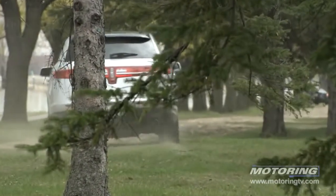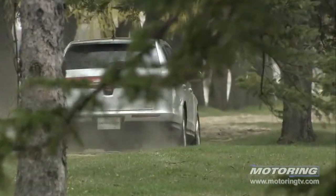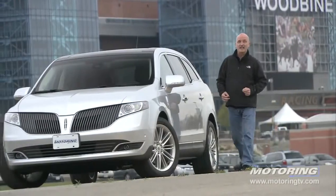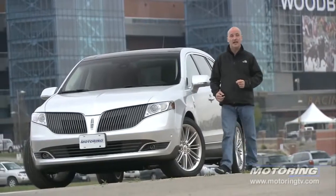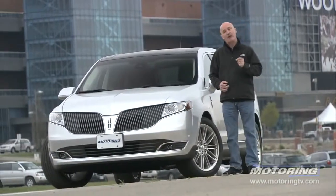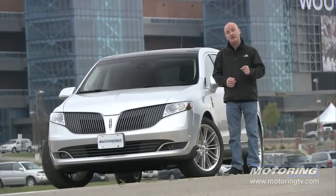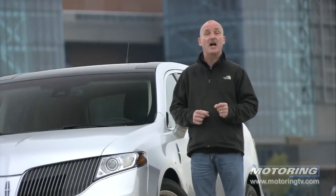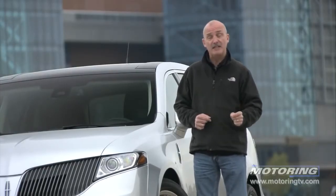Now, the latter is important because the MKT's sightlines, well, they're not all they should be. They labelled the Pontiac Aztek as the original SUV. This thing comes a very close second, and by SUV I don't mean sport utility vehicle, I mean seriously ugly vehicle. The saving grace in this case, it has a lot of inner beauty.